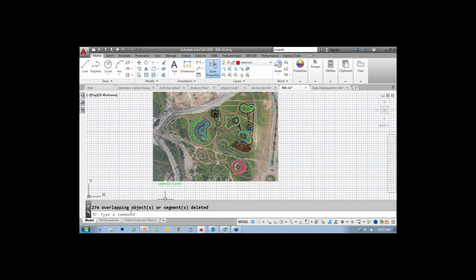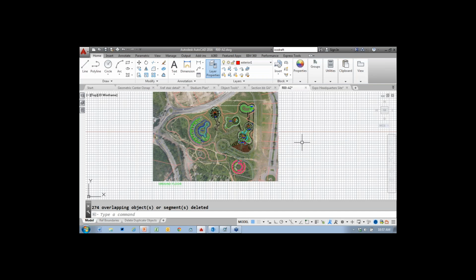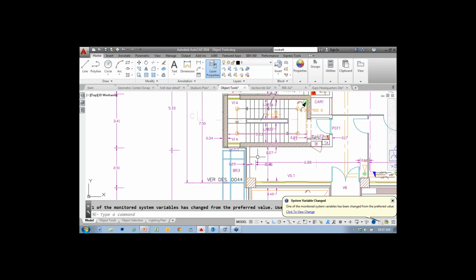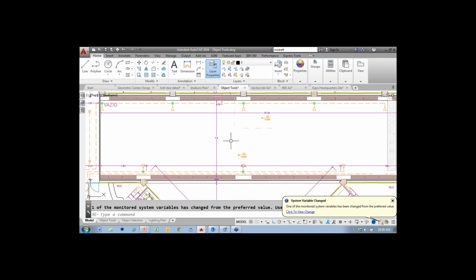And if you take a look at the screen, you'll see that it found a whole bunch of overlapping objects. Let's just jump over so you can see it. And it deleted 54 objects. So that really cleaned my drawing up. Right? Doesn't hurt to try it, right? And I'm going to go back over here. Let's zoom back out. Come back over here, right in here.